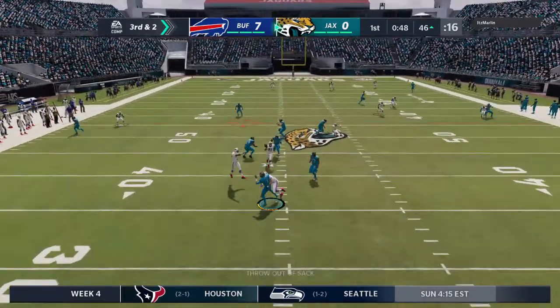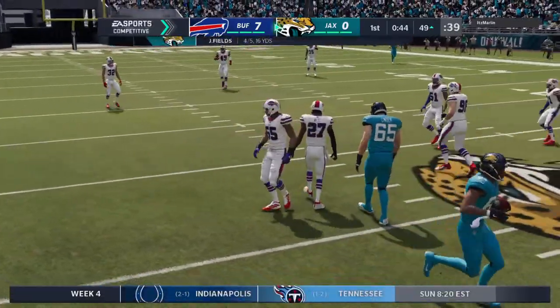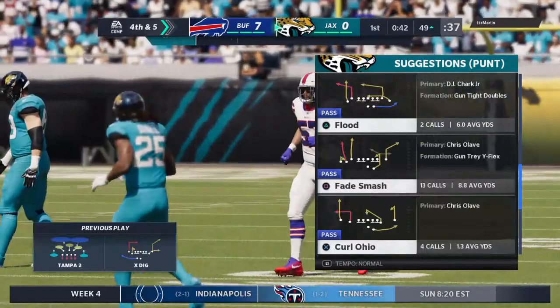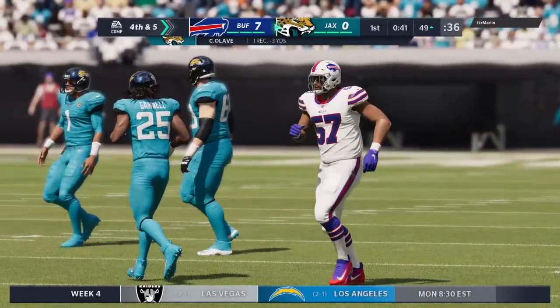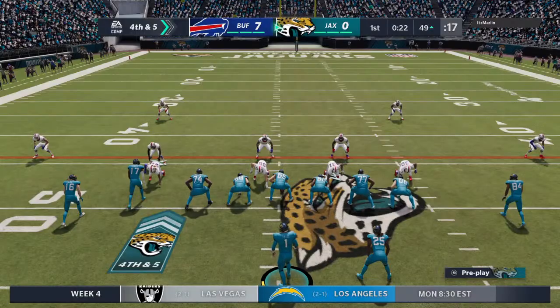Flush to his right. Got a man. That's complete. And that play will go nowhere. Losing yardage back near midfield at the 49. And no move to get the offense off the field. They're going on 4th and 5.